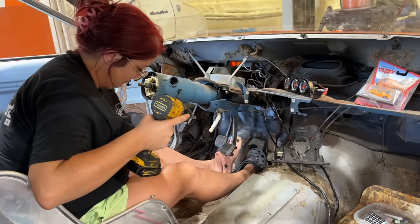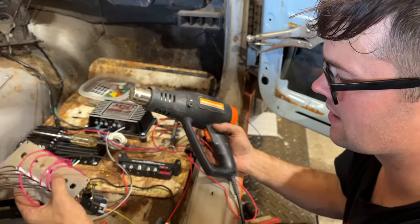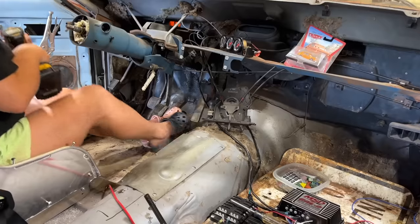I'm trying to wire in our switch panel here. Unfortunately, you have to take it all apart to wire it because the only screw you can get to on these switches is the first one. The rest of them are all blocked.